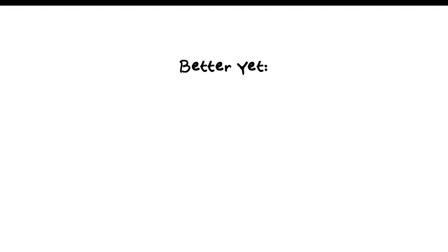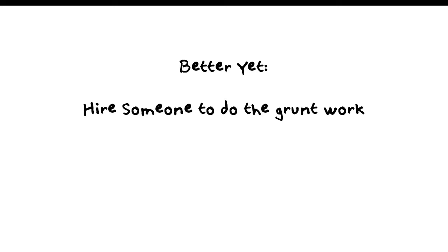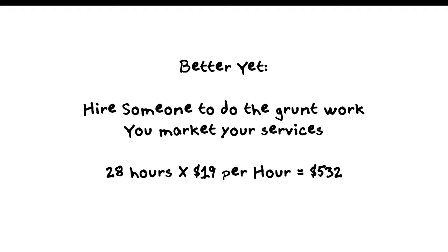So here's one of the things we say: better yet, hire someone to do the grunt work. I don't mean that in a mean way, but it's the admin work. Our stuff has to get scanned, it has to get put in the system, and then it has to be coded the proper way. Hire someone that will do that for you, and you spend the time marketing your services.